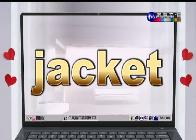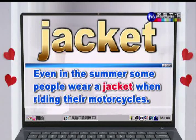Jacket, jacket. Even in the summer, some people wear a jacket when riding their motorcycles.